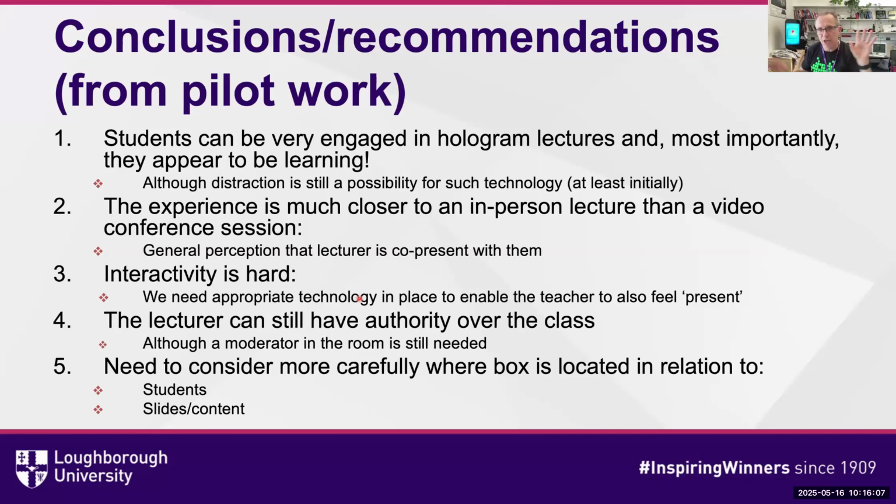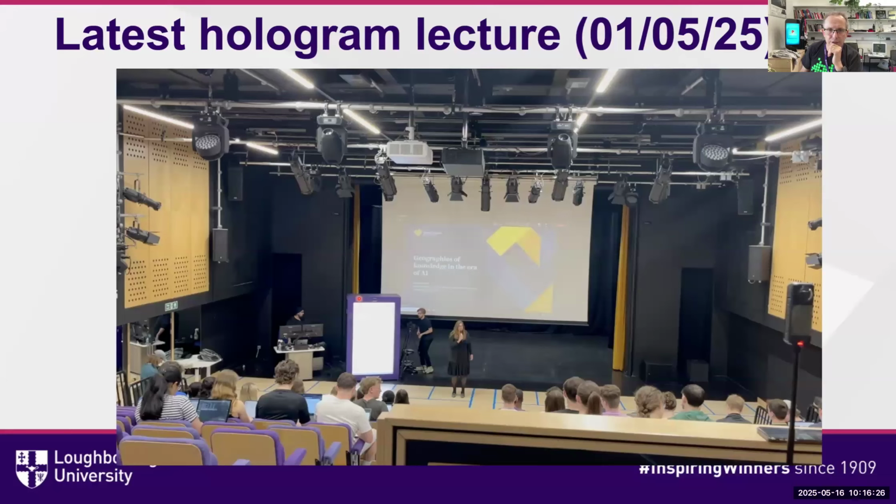Yeah, the students, I didn't mention that some students in our setup, if they're off on the side, the hologram illusion doesn't work as well. It's much better if they're a bit of a distance and looking more directly at the hologram rather than off to the side. So this is the most recent thing that we did.